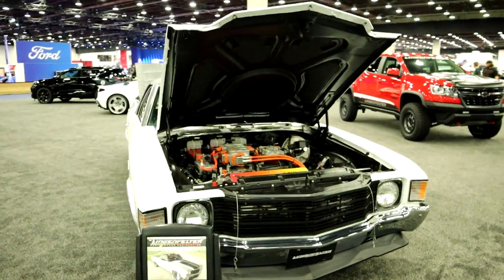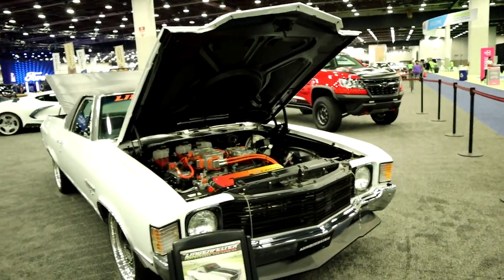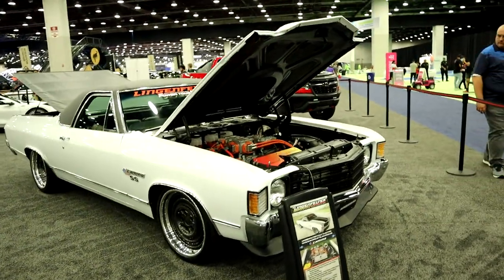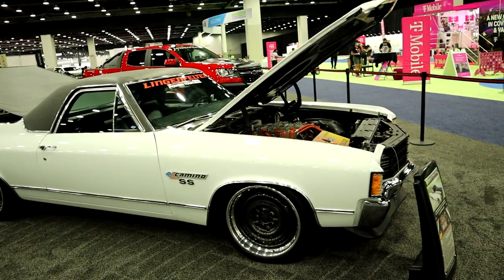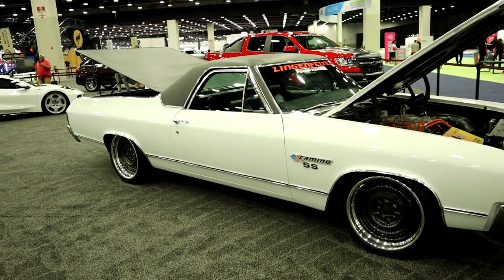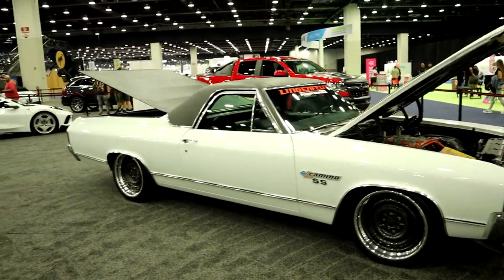Changed my mind. I'm finna go fully electric with my El Camino, man. No 454, no 383, EV. That's where it's at. That's crazy. That's hard, though.